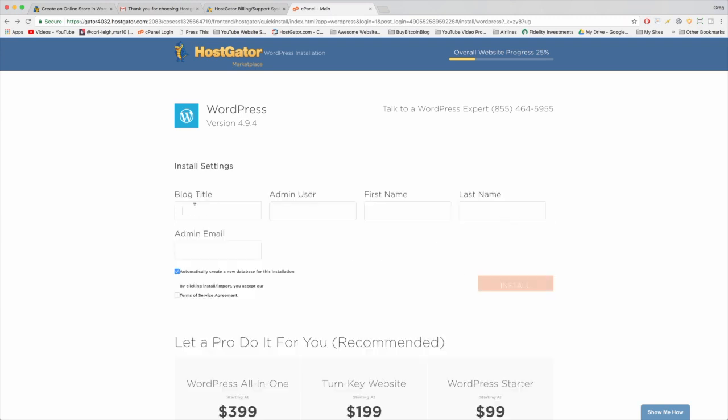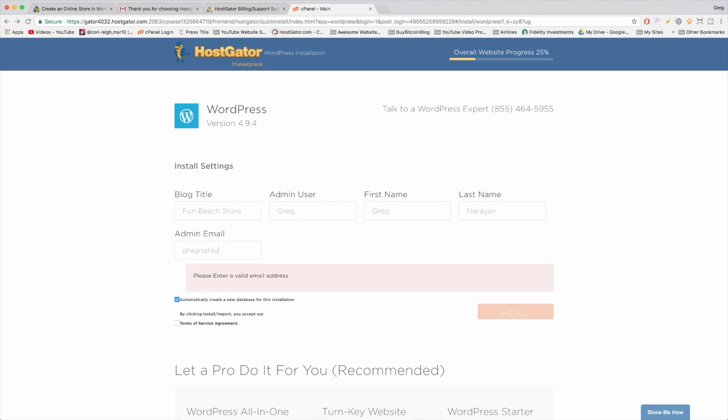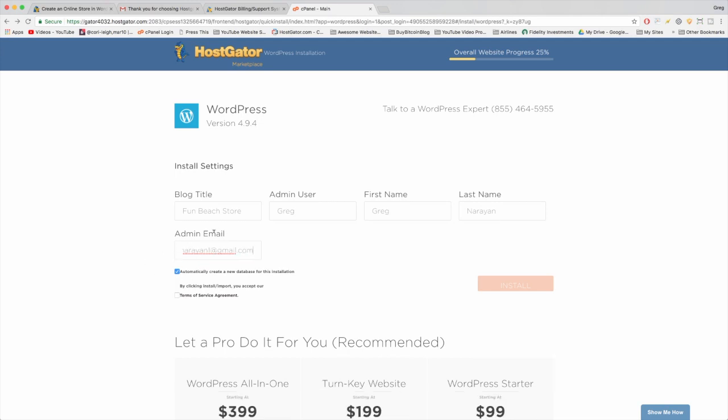Now we can just enter in our blog title, which is easy. Admin user is easy too, but just make this professional because when you write WordPress blog posts, it'll say by whatever you put in here. And then you got your name, last name, tough to spell, and your admin email where WordPress will send your login details. So double check that one.